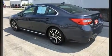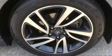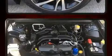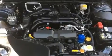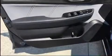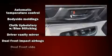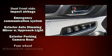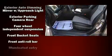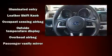Premium sound drives 6 speakers, providing you and your passengers a sensational audio experience. Subaru also prioritized safety and security with features such as front and side impact airbags, ignition disabling, and 4-wheel disc brakes with ABS. Electronic stability control stands out as a technologically savvy innovation, keeping you better connected to the road.